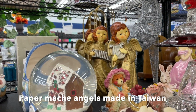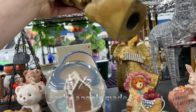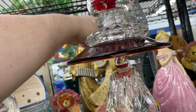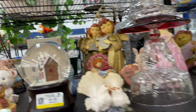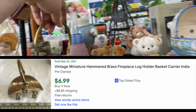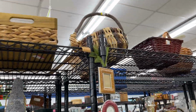The next thing I spotted were these angels back here. I thought they were really cute. Again, these are mid-century. These are made in Taiwan, and they're made of paper mache. I do not know what they were priced. I don't remember seeing a price on them or checking the other ones. I probably would have scooped those if they were $1 a piece, but the prices here were a little bit higher, so I'm assuming they were not that low.